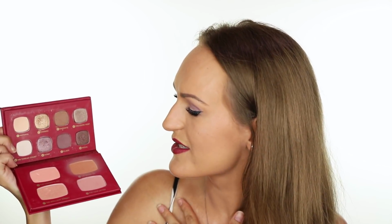Another one was the Bare Minerals Regal Wardrobe. Now this is old as the hills, and I don't even care. I even took it away to Bali with me. I love this palette. It is one of my most loved, most treasured palettes. 8 eyeshadows, 4 face products.